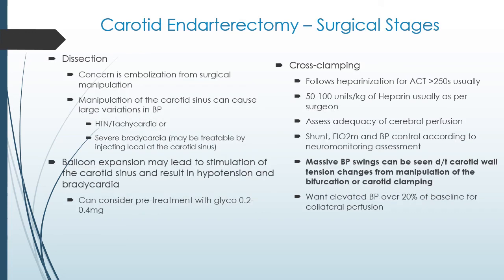When the surgeon's dissecting down, that can cause embolization. So if they're awake, you'll see them go unresponsive. They might start to slur, they don't seem right. As you're dissecting down, there is the carotid sinus that's innervated by the glossopharyngeal nerve. I think that's a test question. As you're manipulating it, you can cause an increased sympathetic response, but more than likely your concern is bradycardia. And the bradycardia can be profound.